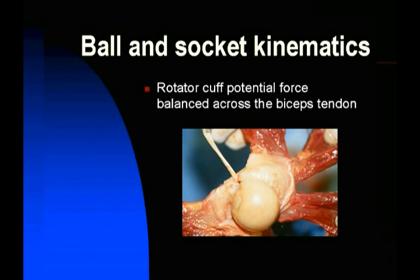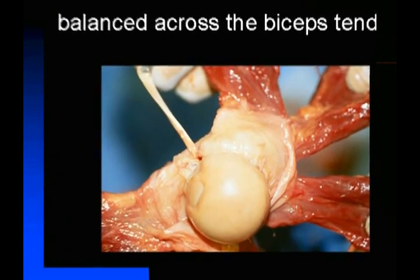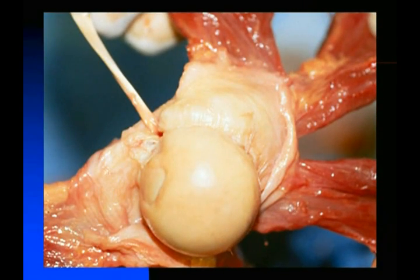The rotator cuff, these are from some cadaveric studies, and here's a specimen with the humeral head, the biceps tendon, and this would be the subscapularis muscle. These are all separated out for the picture: supraspinatus, infraspinatus, teres minor. There's a way to calculate potential force by cross-sectional area and weights and all that. This has been done in a number of cadaveric studies.